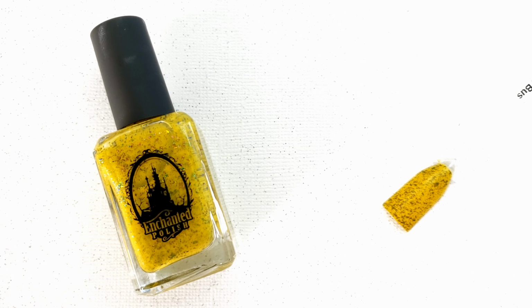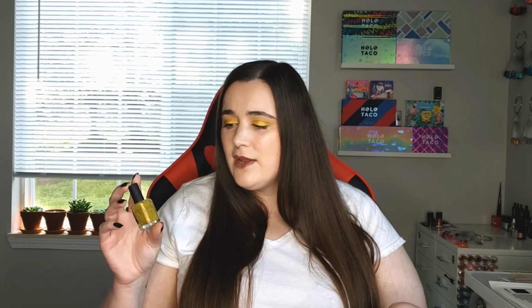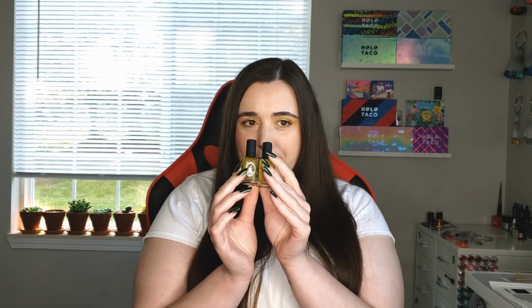And then the other one, which I said is the italic of this, is Magic School Bus. And I'm sure we can all figure out the inspiration for that. But this is a more pastel kind of a yellow. And I don't think this one is so much of a jelly. I think it's a cream, but maybe it is a jelly. Sometimes it's hard to tell. I'm going to call it a crelly. It's a pastel yellow, and then you have these iridescent flakes running through it that pull green and red and blue. So yeah, they kind of look similar, but at the same time, they're very different.